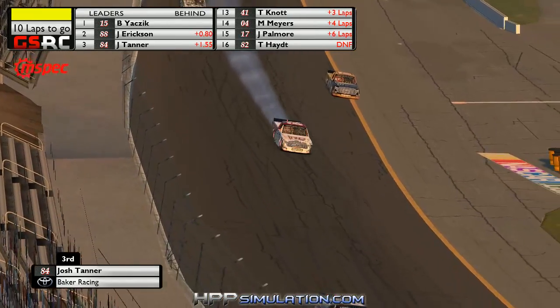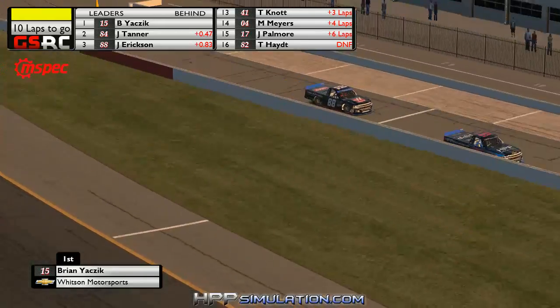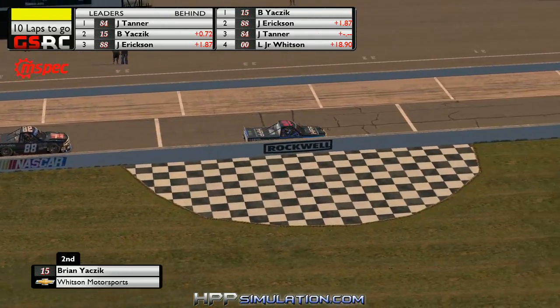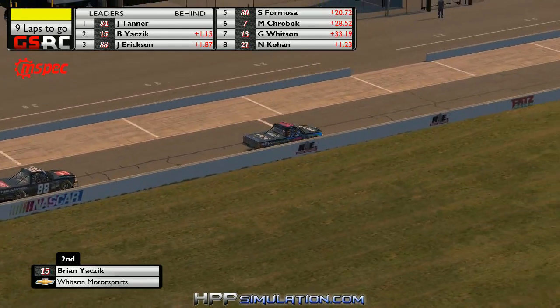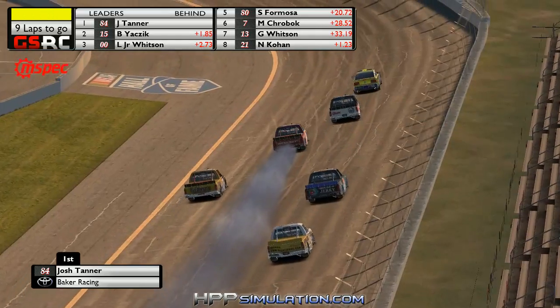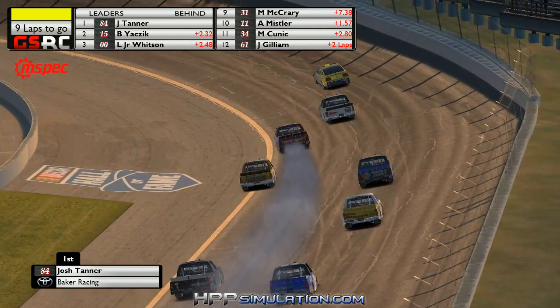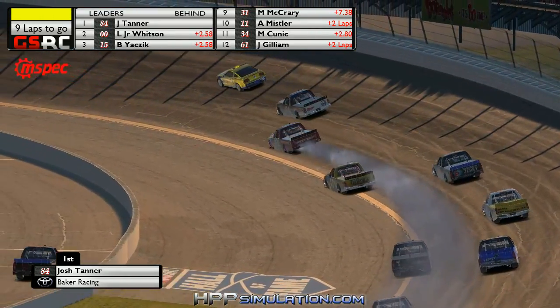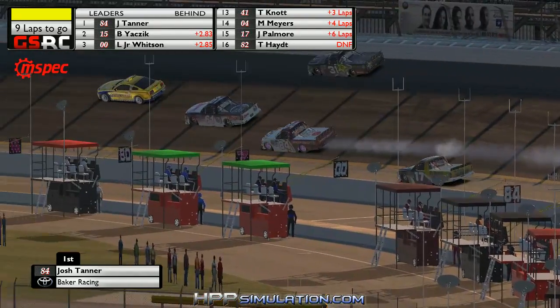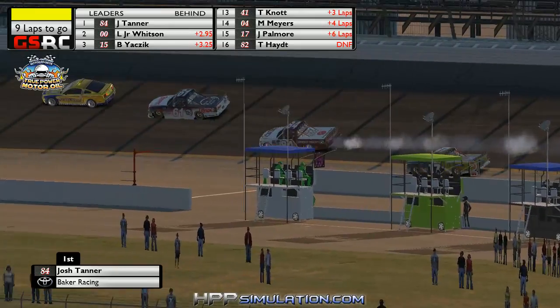And into the pits comes Brian Jarzik and Jordan Erickson. They can't make it to the end on fuel. Josh Tanner is staying out on track with a blown engine. I don't think he can try and win the race like that. Yeah, but in Brian Jarzik's case right here, I think tires are going to matter in the final laps of this race here, Sam. So might as well come down, get 4 fresh tires, and see what happens.